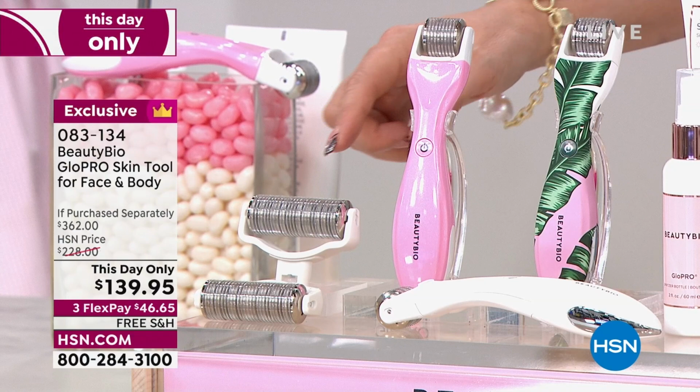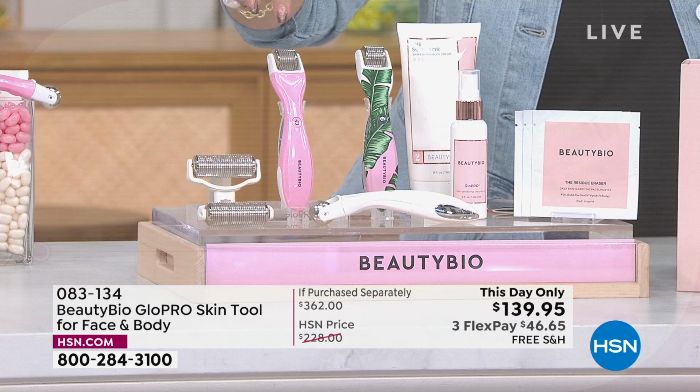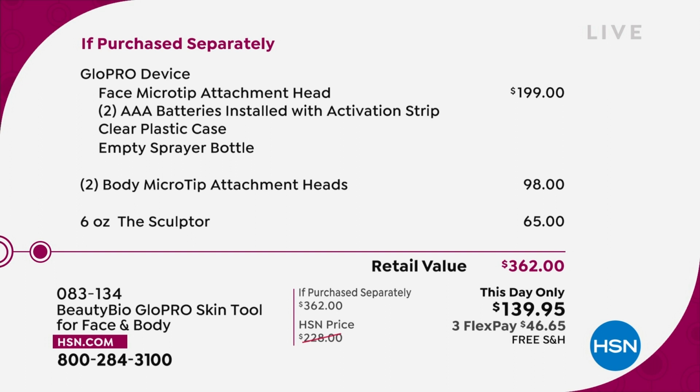Yes, ma'am. So let me show you, if you purchase it separately, you choose between the palm print or the pink shimmer. Do we have the white left? Little Beverly Hills Hotel. The classic white? There's the classic white. Okay, so it's $200 just for the Glow Pro by itself. And if you're new to Glow Pro, we're going to explain to you what it is.